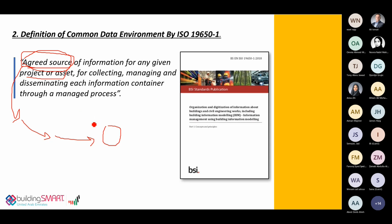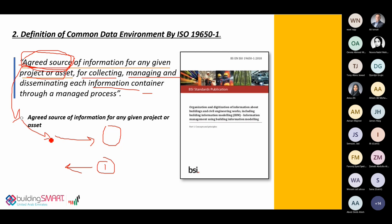this will lead to really confusing all the project stakeholders. Agreeing about one source is very important, and it is one of the keys to setting up an effective common data environment. This agreed source is for any given project or asset, for collecting and managing information through what we call information containers, through a managed process. So the first point is that we have to agree about this source, the common data environment.